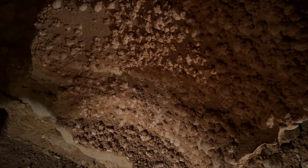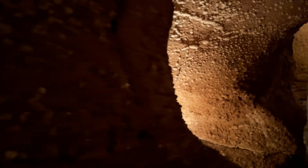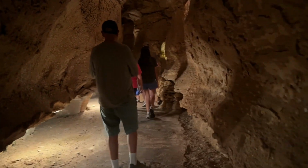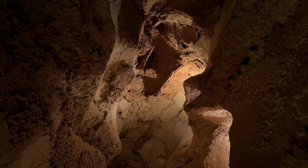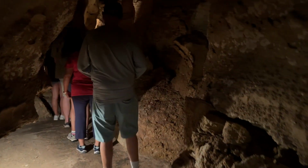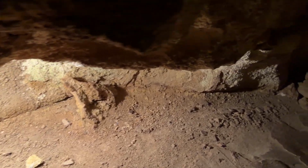Popcorn Alley. I can see why. Looks like a bunch of hard rocks that got into the mud. Walking on the cave floor. I think it's getting too dark for the camera. No, it's working. It's just these pieces of stuff at the side. Do any snakes come down here?